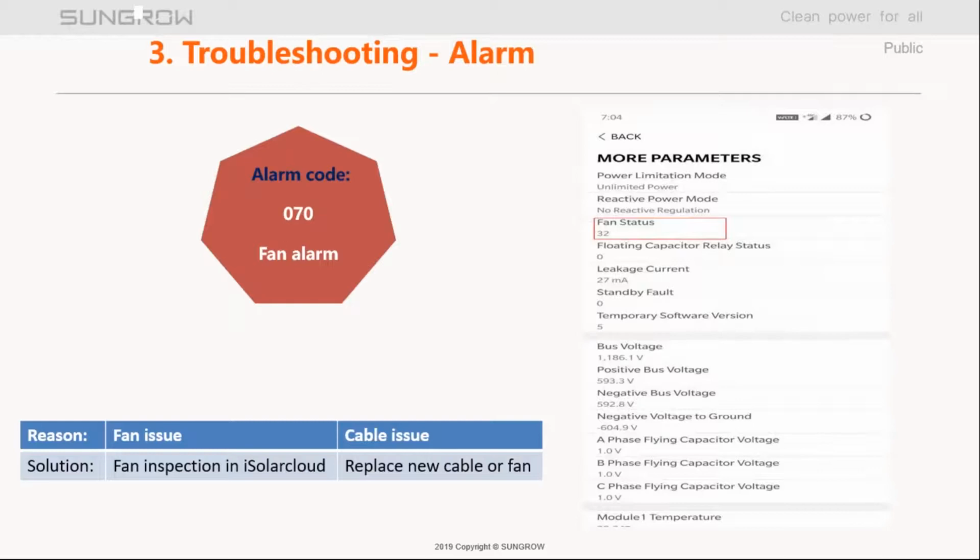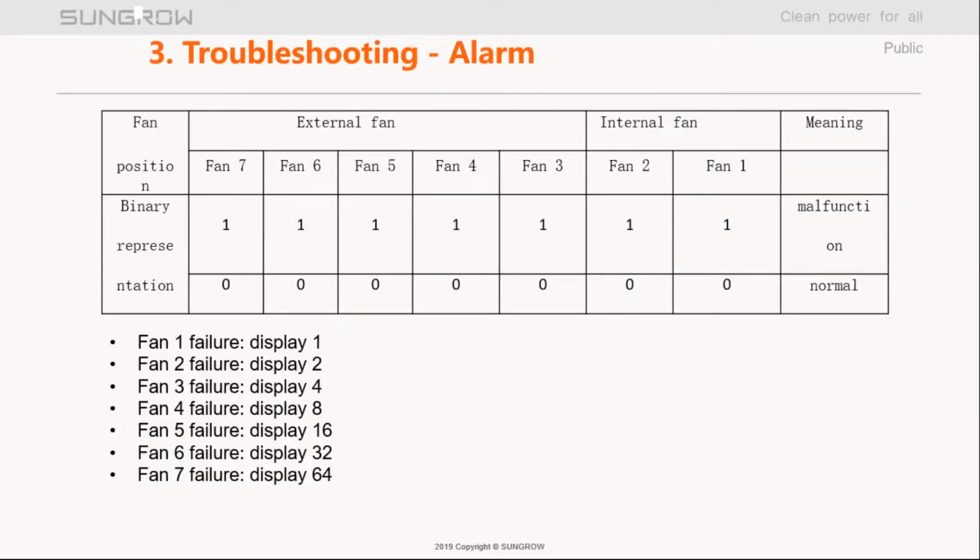Again, 070 is the fan alarm. In case of any issue with the fans, it will give a 070. You can check fan status on the app and verify which fan has the issue. Let's say if fan 1 has failed, it will display 1. If it is, let's say, fan 7, it will display 64.